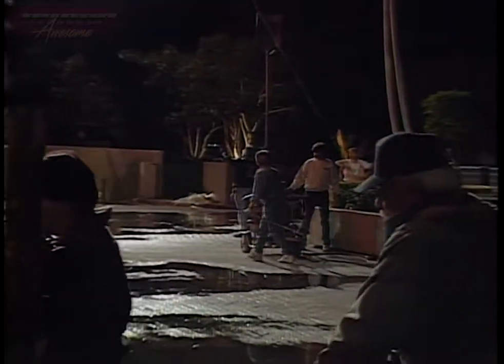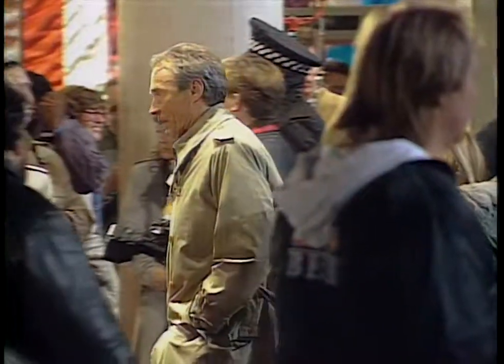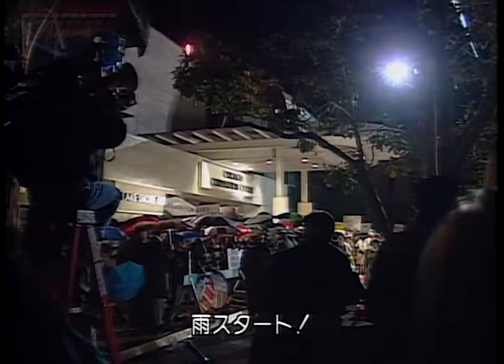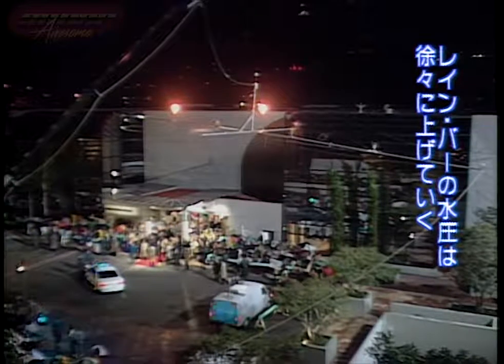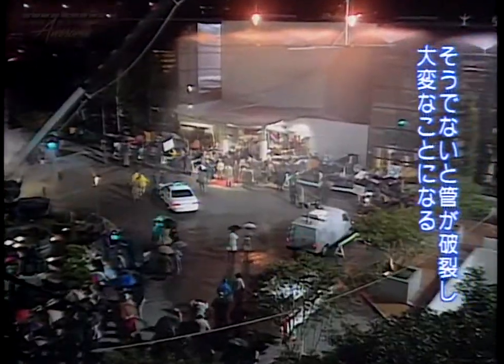Camera time is rapidly approaching. The crew positions the lightning machine to ensure it won't damage property, star Clint Eastwood, or any of the scene's 300 extras. Quiet around here, please. Start the rain. The one thing that you have to watch on a rain bar is you have to bring the pressure up gradually. Otherwise, you could tweak the rain bar and possibly break it, which could cause bodily harm.